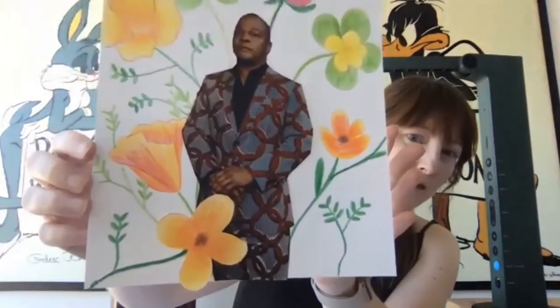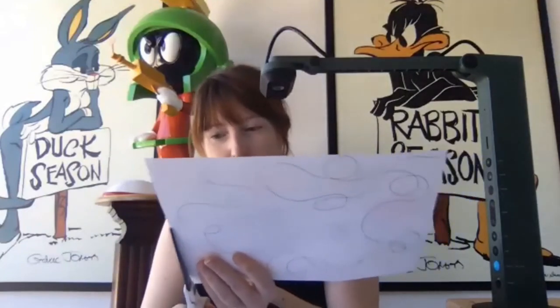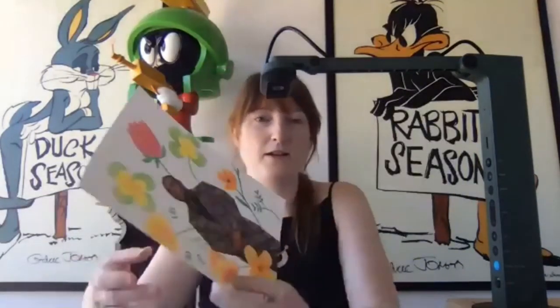So I just finished mine. I think this is my portrait of Kehinde Wiley. Still have a little bit of white space, but see how I glued the other poppy on top? So I wanted him to be kind of partially covered, so it really looks like he's in the jungle or in this forested area. I am gonna cut the bottom off so that it's flush with the rest though. There we go.